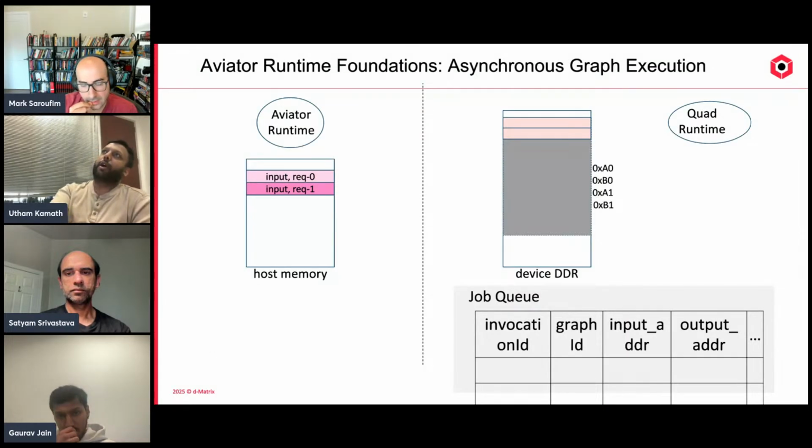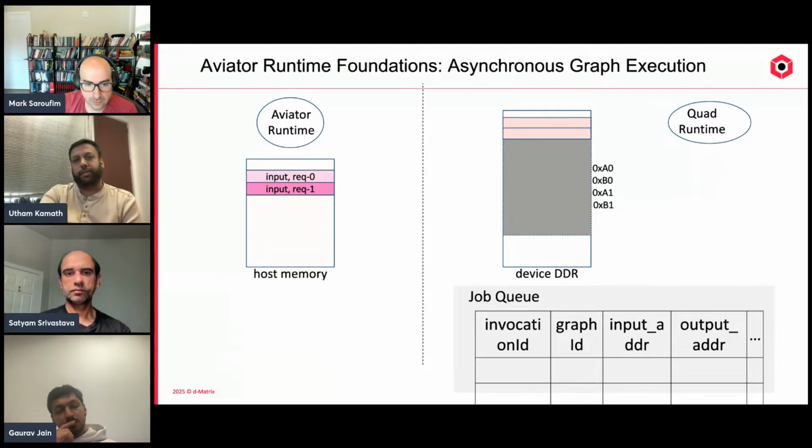And another key foundation within the runtime is asynchronous graph execution. How do we do this? If you think about it, these are some of the key parts of our execution stack in blocks. On the left side, you have our Aviator runtime and host memory, and on the right side, you have the device DDR and also the quad runtime that is running on each of the quads. And we create this structure.